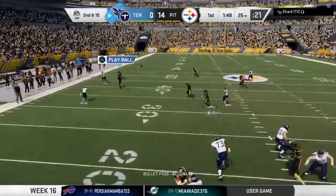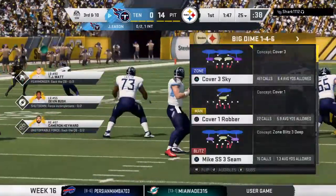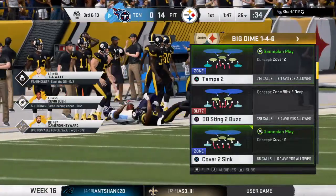Now he'll look to throw here on 2nd and 10. And on the left sideline, he caught it, but out of bounds, according to the head linesman. Incomplete. So the ball a little late getting there, and it's 3rd down.